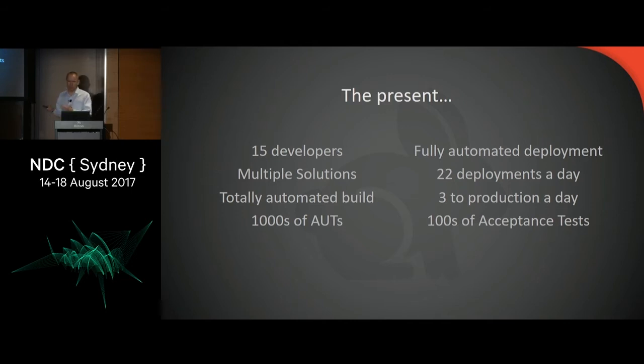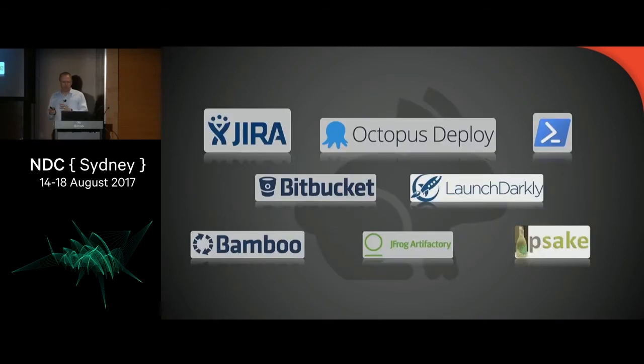We do so many deployments now that we don't even notice. There's no pain to do a deployment. We also have hundreds of acceptance tests that execute every time we commit something to our release pipeline. From our infrastructure build tools, we have now moved to the Atlassian tool stack. Really nice integrated set of tools.